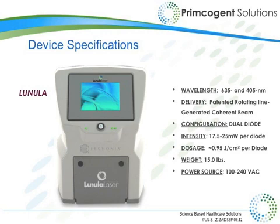Enter Lunula, a safe and effective technology that is a multifaceted approach for the treatment of onychomycosis. This unique technology applies two specific and clinically proven wavelengths, 635 nanometers and 405 nanometers. It delivers these two wavelengths utilizing a patented rotating line-generated beam, which ensures substantial surface area treatment as well as depth of penetration into the mycotic nail.